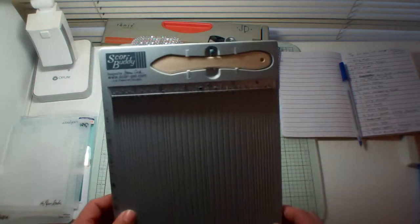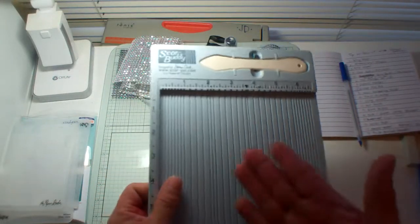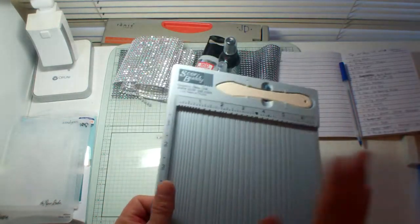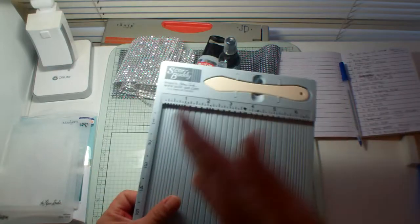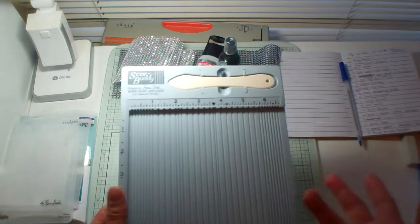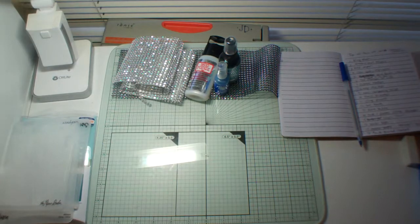And I got the little one. I have the Martha Stewart one and it's good. I'm happy with it. It's just really big. So when I make cards is usually when I'm scoring stuff. So this is great. But the Martha Stewart one is great for when you're making books, like mini books and things, and you need more room, or you're making dimensional items, 3D items from your Cricut machine. Also great. But the Score Buddy's new to me in 2012.